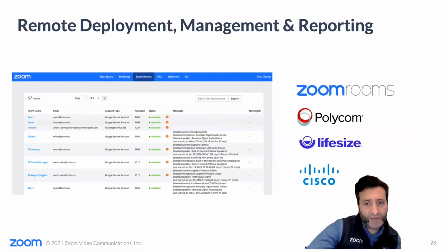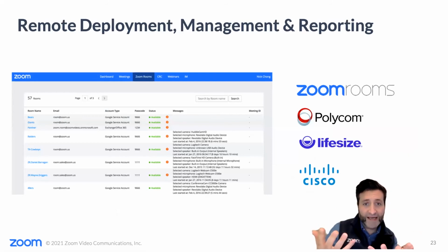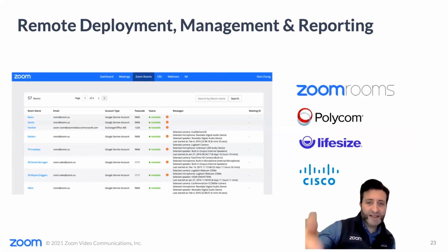And how do you manage that? Well, we provide an admin interface, which you can use to manage all your meeting spaces. But more importantly, that admin interface is also compatible with other meeting room systems, which is Polycom, LifeSize, Cisco, etc.